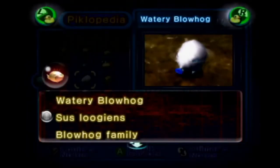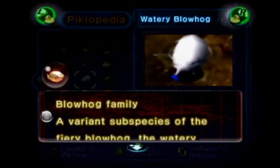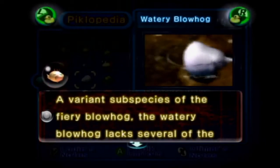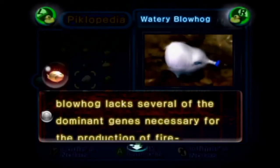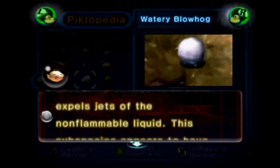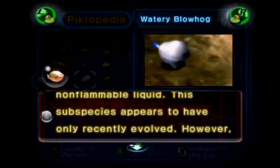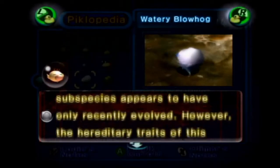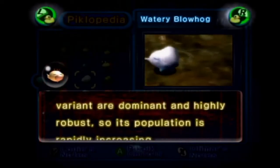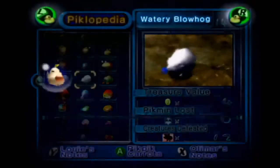Watery Blowhog, Sus lugiens, Blowhog family. A variant subspecies of the fiery blowhog, the watery blowhog lacks several of the dominant genes necessary for the production of fire-producing catalysts, and thus expels jets of non-flammable liquid. This subspecies appears to have only recently evolved. However, the hereditary traits of this variant are dominant and highly robust, so its population is rapidly increasing.